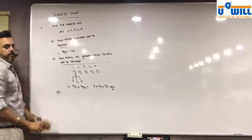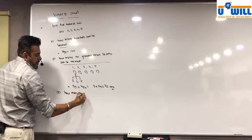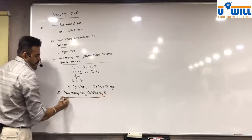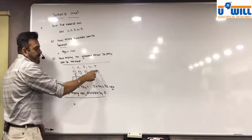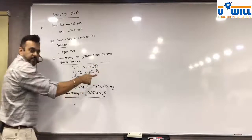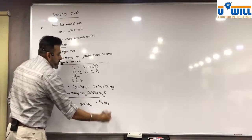Third, how many numbers divisible by 5, which is equal to, now divisible by 5 means what? Can I say the last digit I want 5? So ye jo 5 hai, it should come only over here. So one number, one place. So 1P1 into 4P4, which is equal to 24.